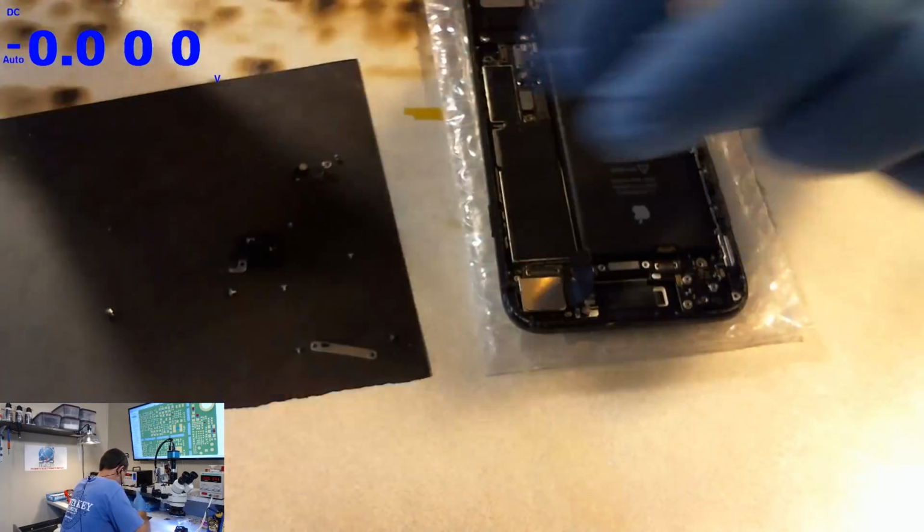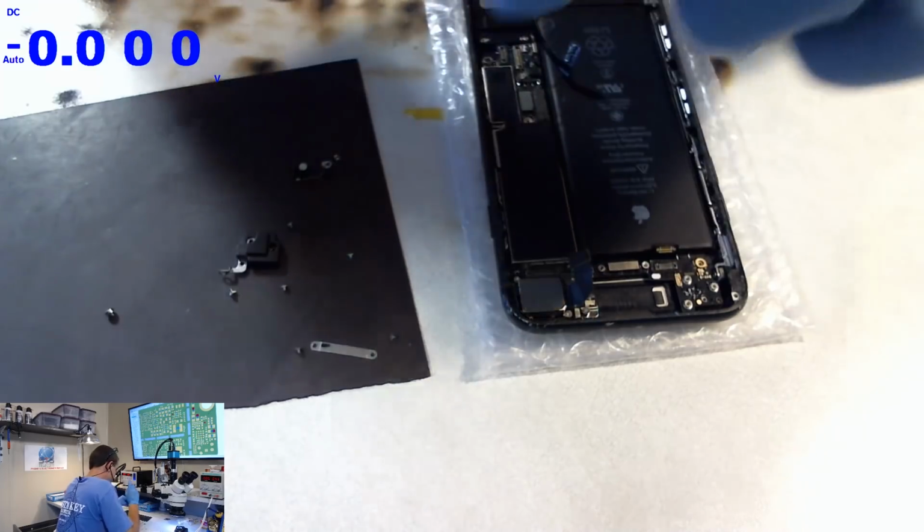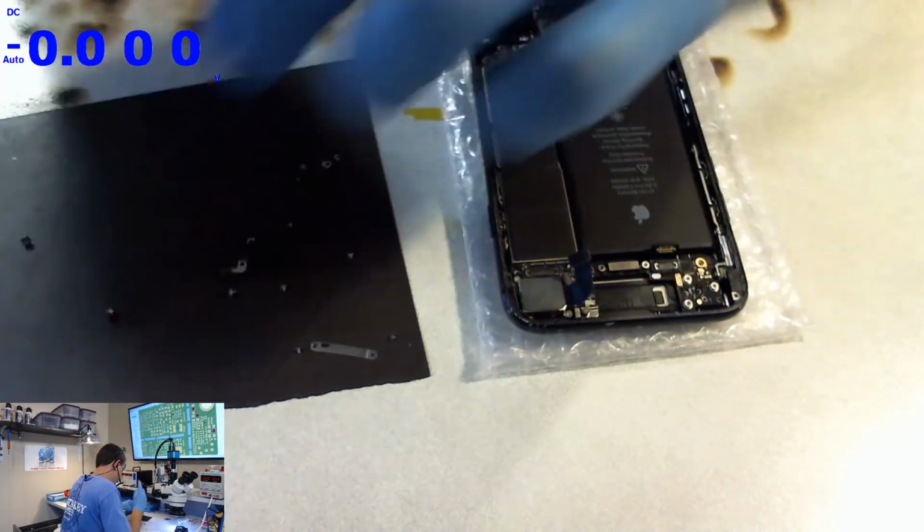All right, let's set this little guy over here. We've got a couple more of these standoff posts. Hey, we've got a missing screw hole, so once again, less work. All right, get that out of there.